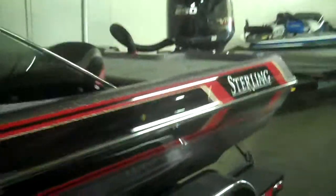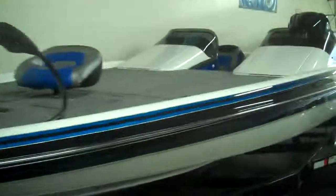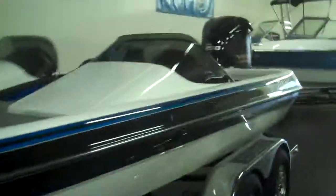So if you're interested in shopping for boats, Complete Marine has an excellent selection. Be well worth your while to visit us. This is a Sterling 22 competition bass boat with the Yamaha VMAX SHO. Here's another Sterling 22 competition bass boat, again with a Yamaha 250 four-stroke VMAX SHO.